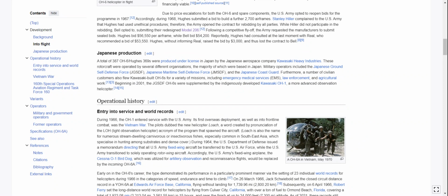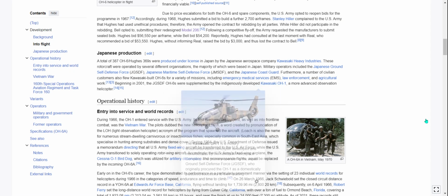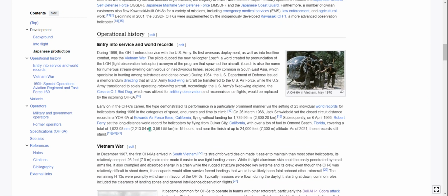Beginning in 2001, the JGSDF, which is the Japan Ground Self-Defense Force, OH-6s were supplemented by the indigenously developed Kawasaki OH-1. That's kind of sharp looking. Definitely looks... that's a 2001 helicopter? It feels much more early 90s, but I don't know helicopters, so whatever. Which was a more advanced observation helicopter, that Kawasaki OH-1.